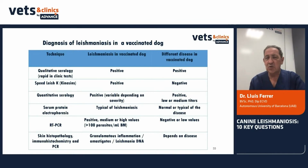In some cases, you can use the real-time PCR to see a difference. Leishmaniasis usually gives you a big, high parasite load. If it's another condition and the dog was positive because of the vaccine, the PCR should be negative. And also, as I mentioned, probably the histopathology with immunohistochemistry and PCR is the most effective way to solve this condition.